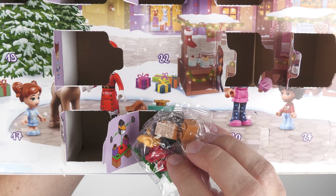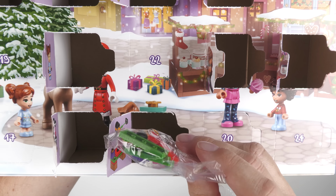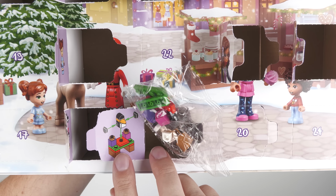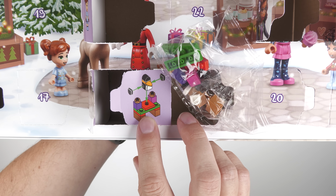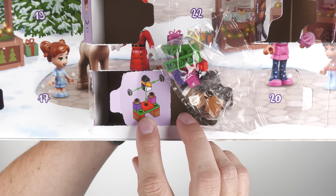It's not a clockwork one, is it? No, I'm not seeing any keys in there. So weird penguin related gift. We shall put this little thing together and take a closer look.